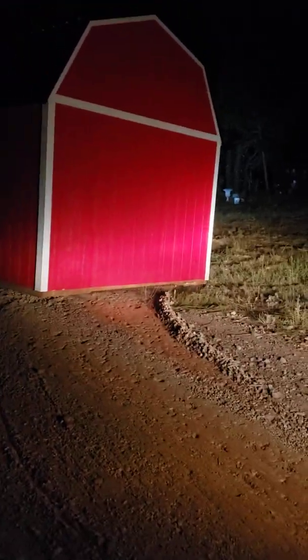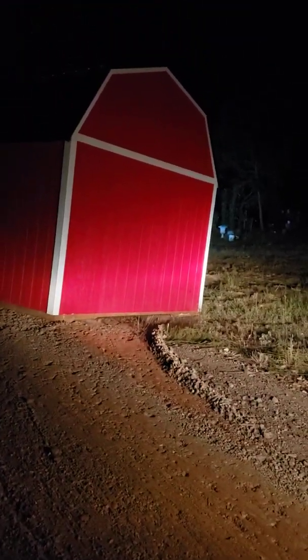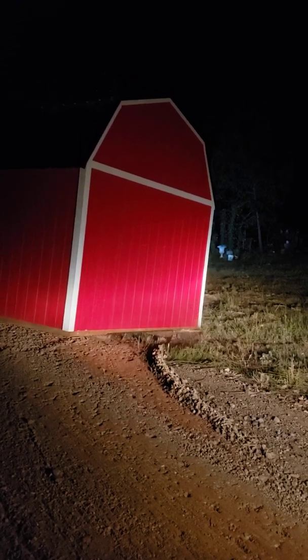All right, we're down to my property. I'm gonna put it in gear and turn the headlights down there. Alright. Let's get out and see what we're working with here. Uh-oh, it's starting to slide. It's sliding. Don't tip it. Don't tip it!